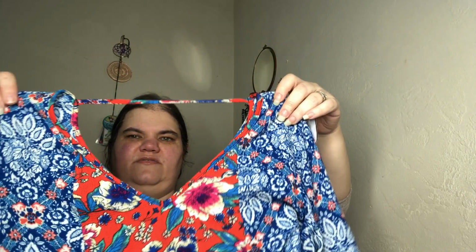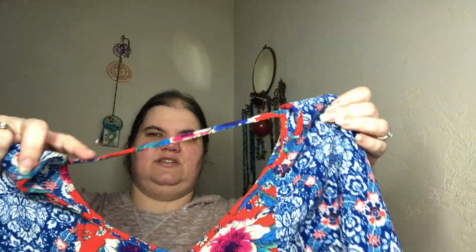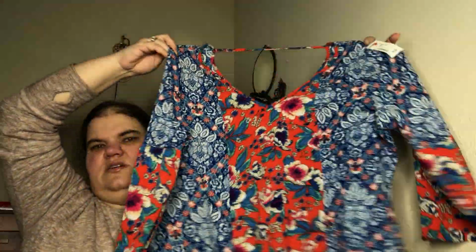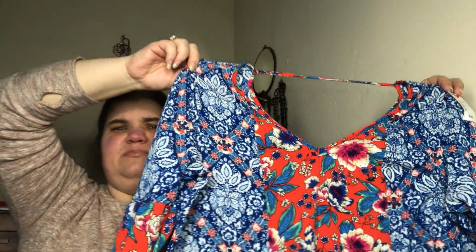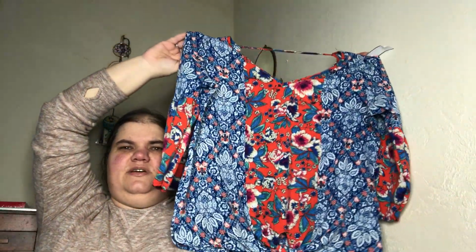And then this one, also Fig and Flower. This one is also a medium. And it has this very kind of V on the front and the back, but then with this cross seam thing. And it also has a cute little tie. This is orange and blue. I don't know why it's showing up kind of these crazy colors on the monitor.